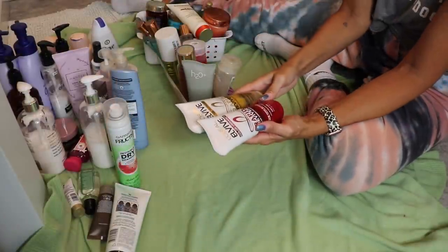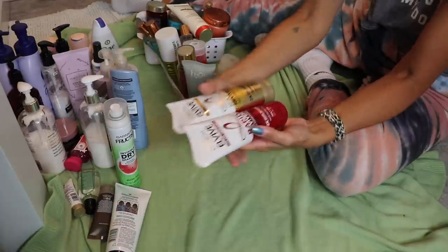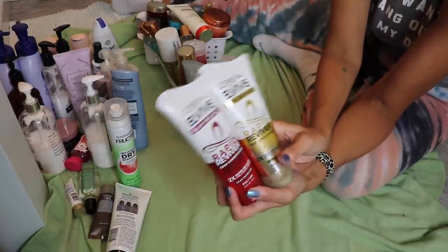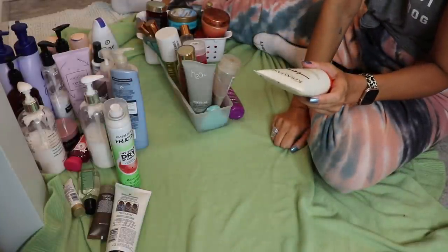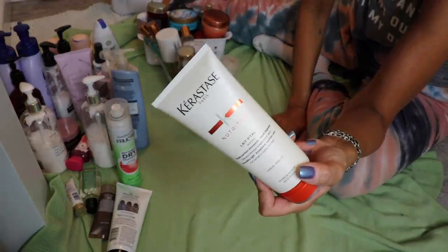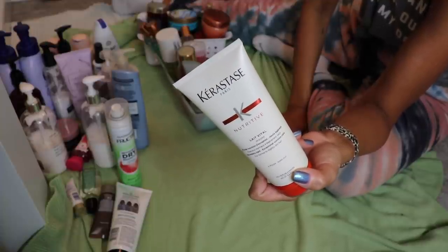L'Oreal Elvive Rapid Reviver Deep Conditioner. They had sent these over, and I don't know that I've ever used them. I think I'm gonna give them away. They're brand new. Kérastase Nutritive. I don't even know what this is, but it doesn't matter because I have had this honestly for probably 3 years. It's definitely expired and I'm throwing it away.